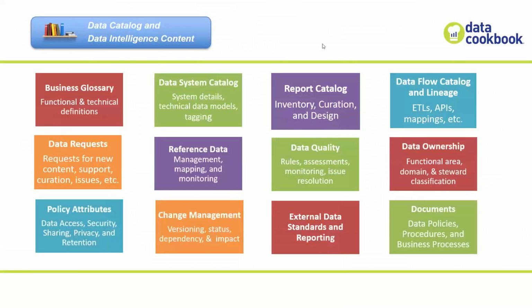All right, so what are we talking about when we talk about the actual content? We'll go into these in more detail in the products, and I'm going to go through them relatively quickly here. What's important to know is that if you're in a room of a dozen people and you say we're doing a data governance initiative, you might get a dozen different interpretations of what that means. Oh, we're going to do a business glossary. Oh, we're going to track my reference data. We're going to deal with my data quality issues. We're going to deal with my policy problems. So understanding the different types of metadata content or data catalog content that you can have around your data is important.